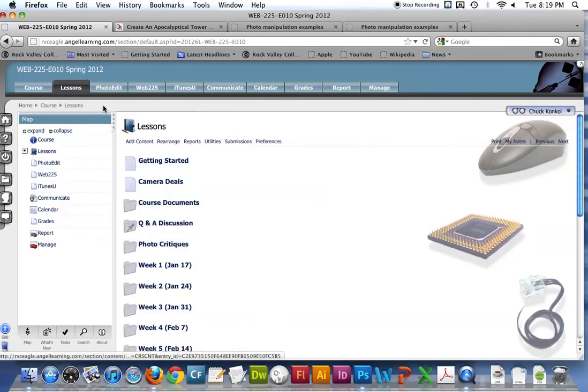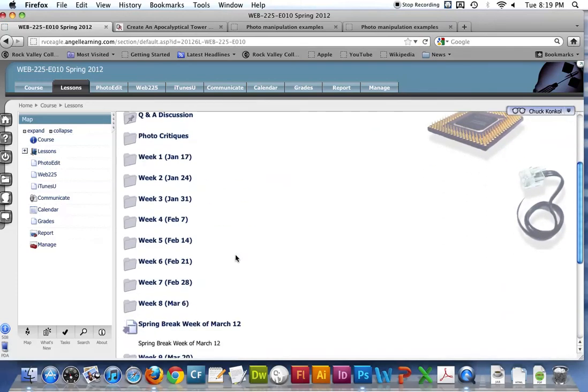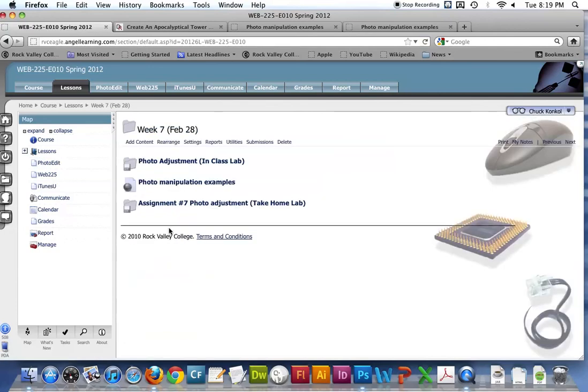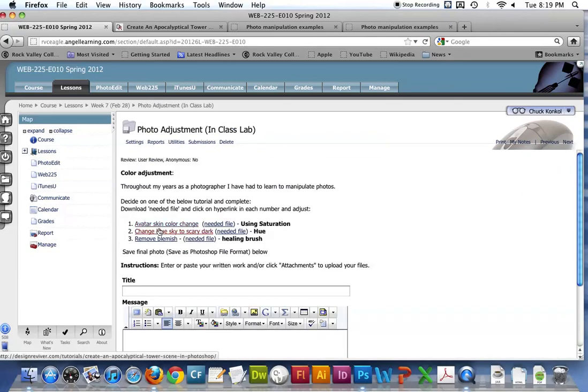Okay, so we're going to use the remainder of the time, like it's 30, 40 minutes or whatever, to go ahead and choose, if you haven't already started, the in-class adjustment. Avatar. How many's going to do avatar? Raise your hand. How many's doing avatar? Okay, good. How many's doing the blue sky to scary sky? Okay. How many's doing the Blemish one? There you go. Good. Got a pretty good even spread there.